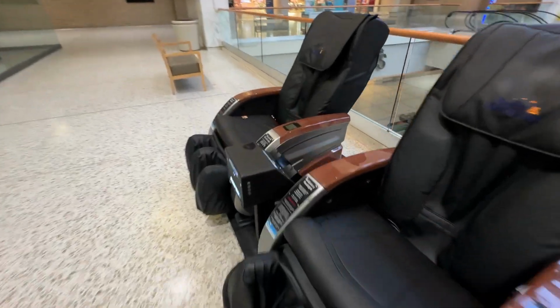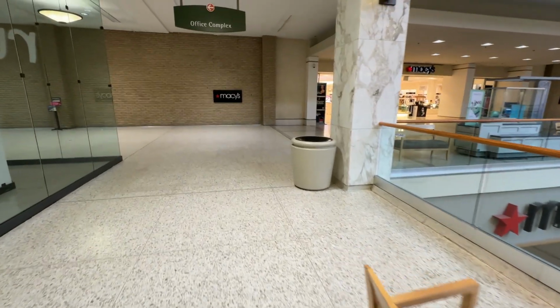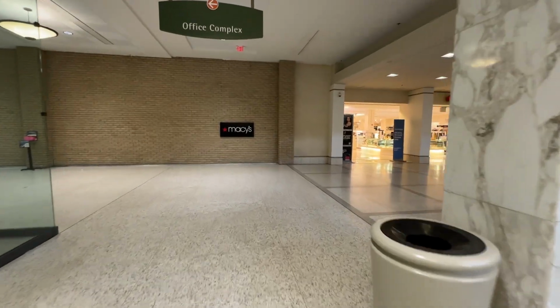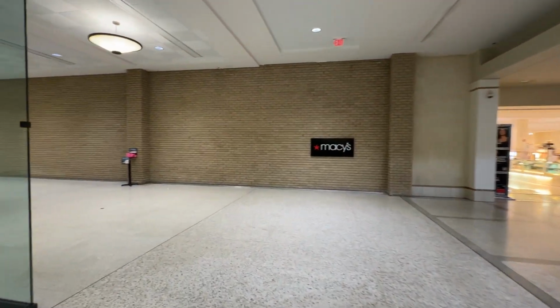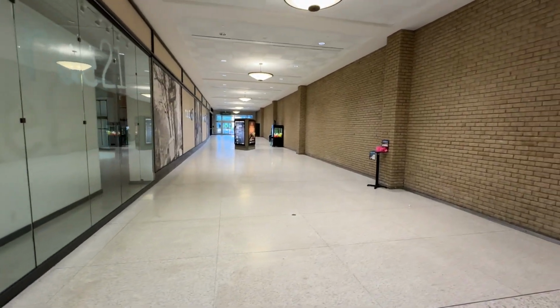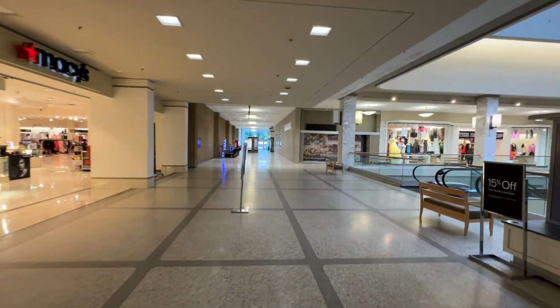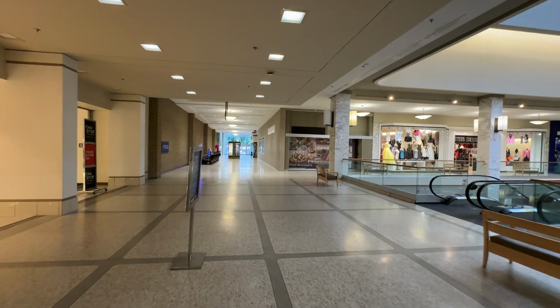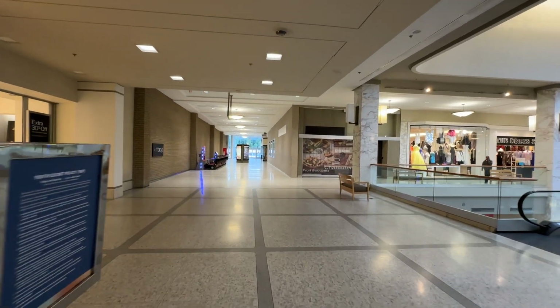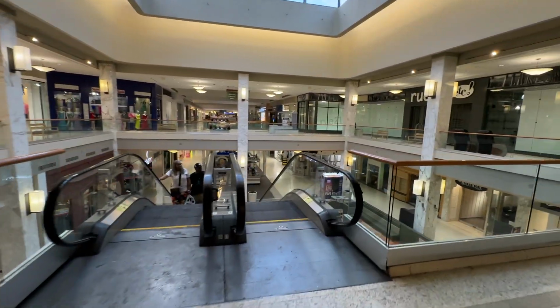We got some little chair exercises, massagers here. And down here there's an office complex. Again, a lot of these shots were driven down with the car, secured the doors, and then they drove the semis. Well, not here obviously, because this is a confined space. But if you go downstairs, this is where the magic is. I want to see this.